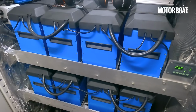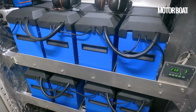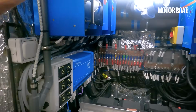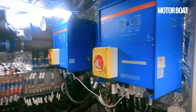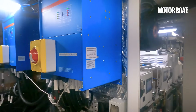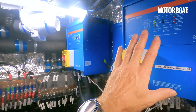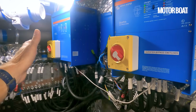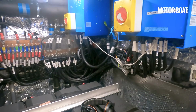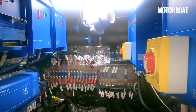We have 40 kilowatt hours of lithium iron phosphate batteries, which should guard against any kind of thermal runaway, but you'll notice the whole thing is sealed, it is airtight. We've got extractor fans, fully insulated. We have a fire suppression system, so really doubled up on safety. We've got the charger systems, inverter chargers, so these will convert the 24-volt battery power that can run the ship systems, will convert it into AC power for mains voltage.